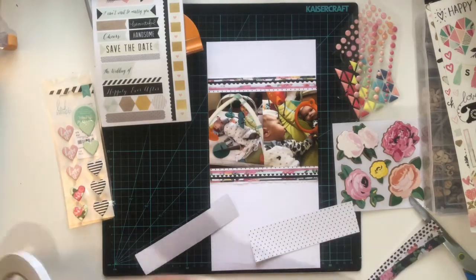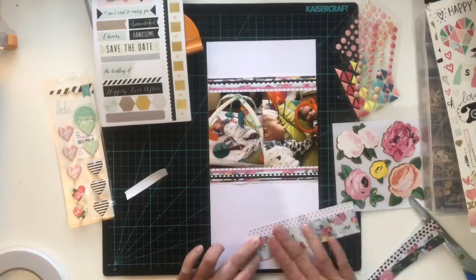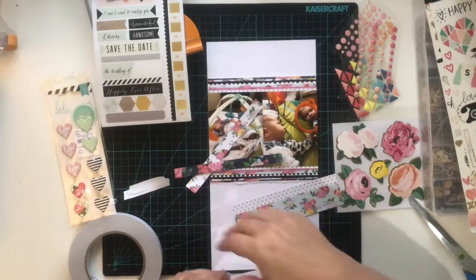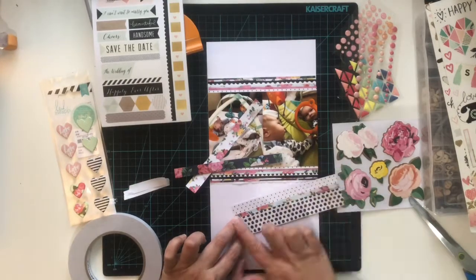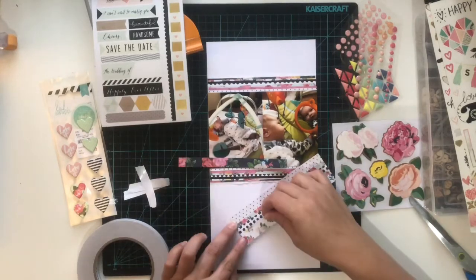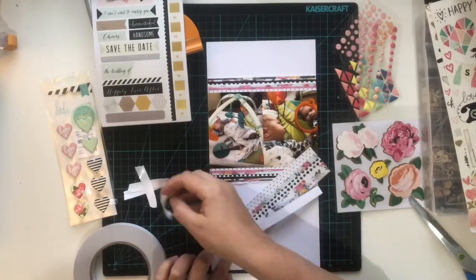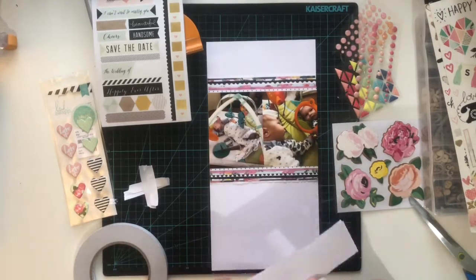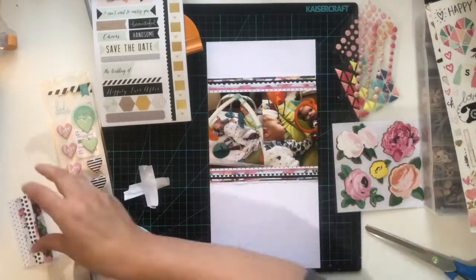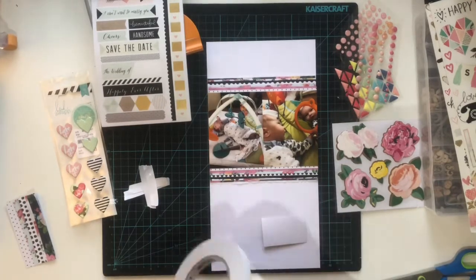So I wanted to create a little cluster down in the bottom right. I used the same layers that I'd used on the photos, and the bit I chopped off the excess, so I just stuck down the same layers in the same order and trimmed that to size once I've stuck that down. I do trim off the top one because it's a bit longer than the others, and then stick that down to the bottom right.